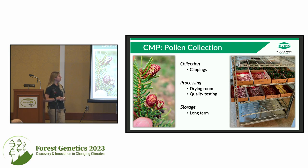And then storage. We have a couple of freezers at our site at Parkendale Seed Orchard. We also have a backup of our pollen at our Sussex site, and that's just to ensure that if anything were to happen, we do have that backup. That's important to have.